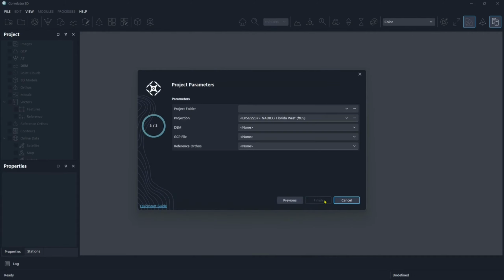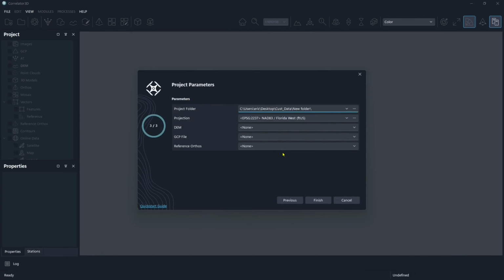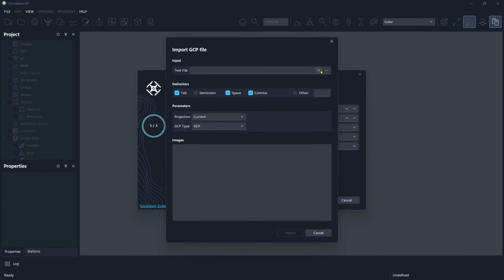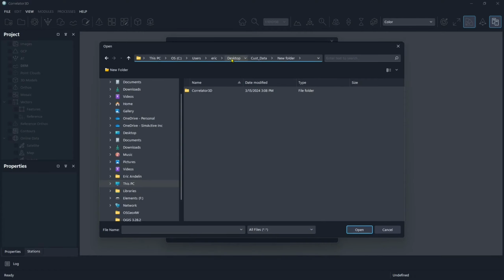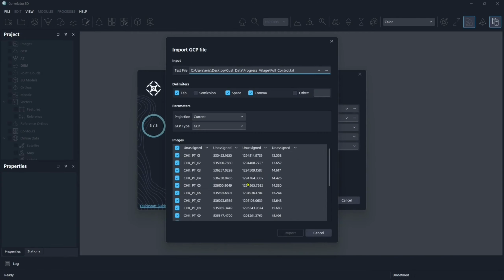Camera information is already there. So we'll create a project folder, and we'll just leave it in this new folder. Yep. GCP file. Now we can add it here, import. And let's see, we've got one right here. And we just need to assign these values. Now, of course, we can change the projection. We can make them just Z value GCPs, XY value GCPs, or X, Y, and Z, which is what we're going to do. And then also we could assign them as checkpoints.